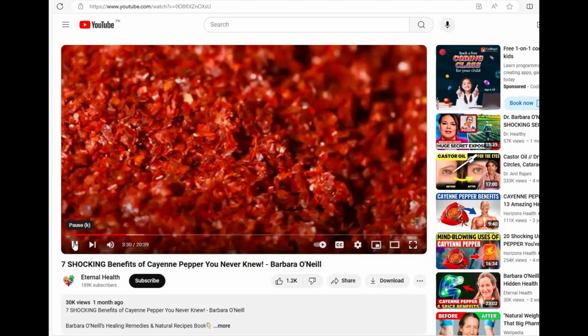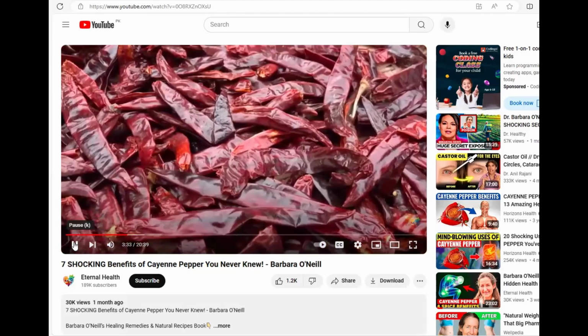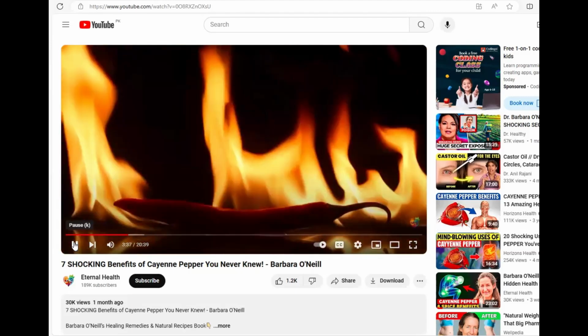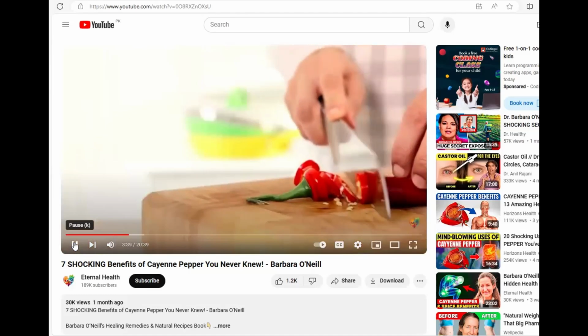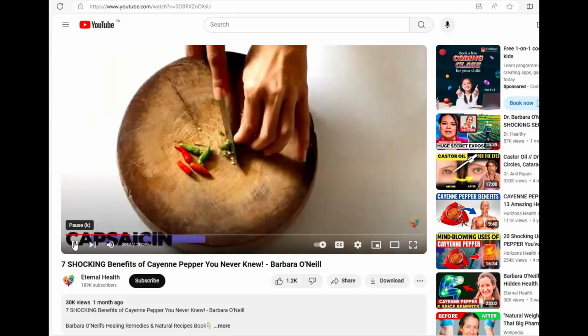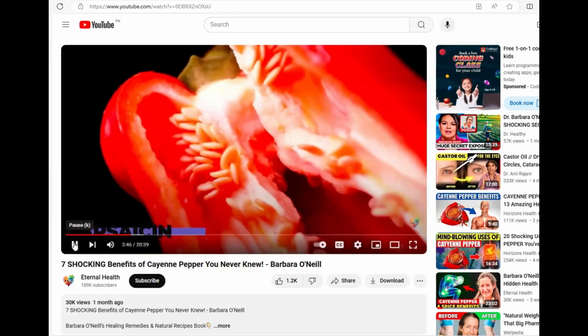But there's more to cayenne pepper than just enhancing your meals. It has a long history in traditional Ayurvedic and Eastern medicine, where it's used to address digestive and circulatory issues. The key ingredient in cayenne pepper, capsaicin, is responsible for many of its health benefits.